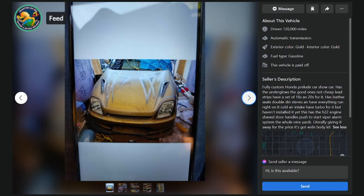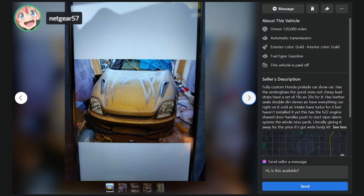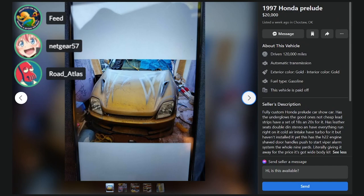Necker, didn't you just post one that you found on eBay that was at auction? Yeah. Well, how much did he want for it? Like 100 something, $200. No, for this car. Like 100. Oh. Hopefully it's 100 bucks. Oh, 20 grand? 20 grand. And that's literally giving it away. That's literally giving it away at the price.